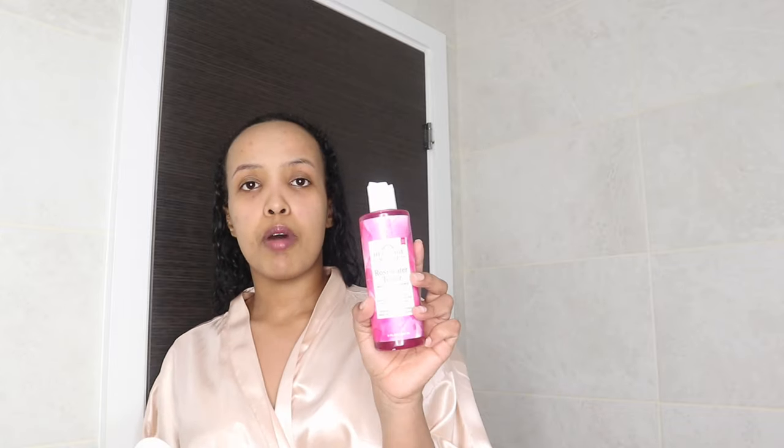I'm just gonna apply my rose water toner on my face. I really love this one as well. Literally, I've been using this for so many years, and it keeps my skin very hydrated. It minimizes the breakouts on my skin. It just really does a good job.